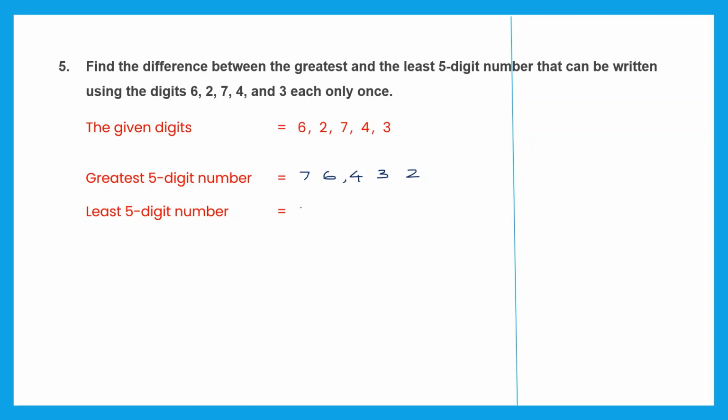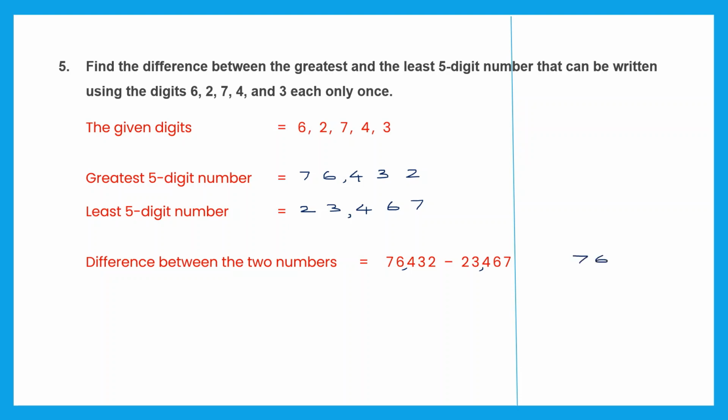Now the least 5-digit number is the reverse order. Start from the smallest, 2, 3, 4, 6 and 7. So that is 23,467. Now let's find the difference. To find the difference, we have to subtract these two numbers. 76,432 minus 23,467. So let's subtract that. 76,432 minus 23,467.